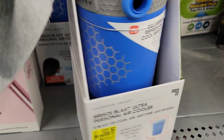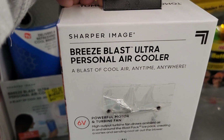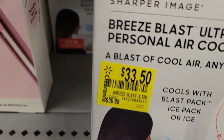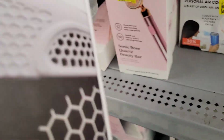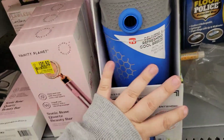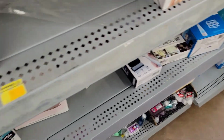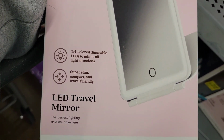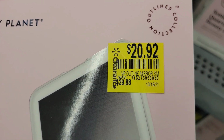I have this neat one. I've seen this in somebody else's YouTube video. It's one of those Breeze Blast personal air coolers. It was $39.88, now $33.50. There is an LED travel mirror. It was $29.88, now $29.92.